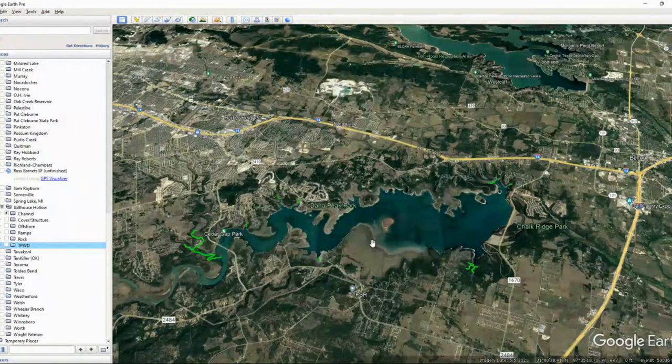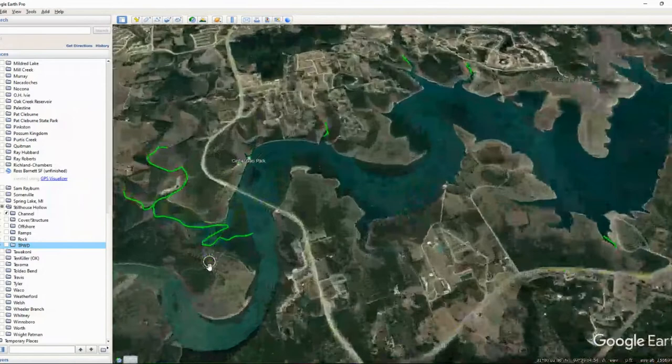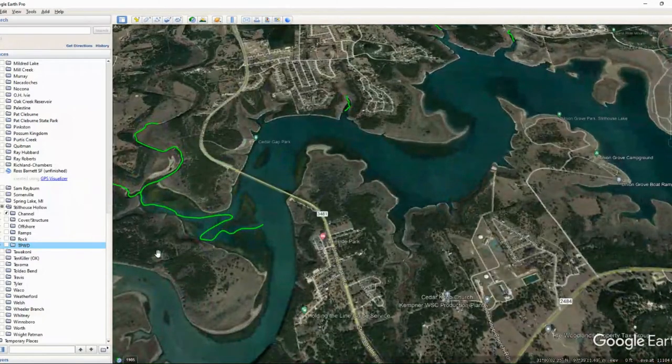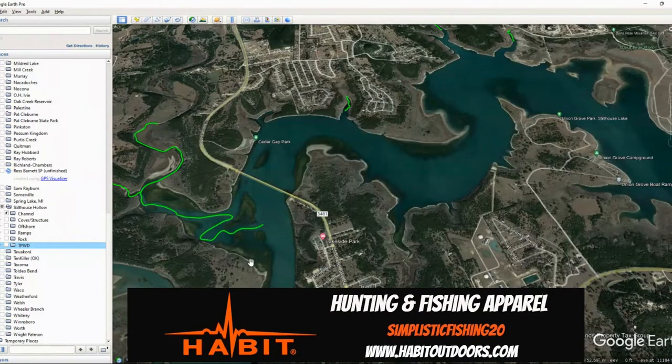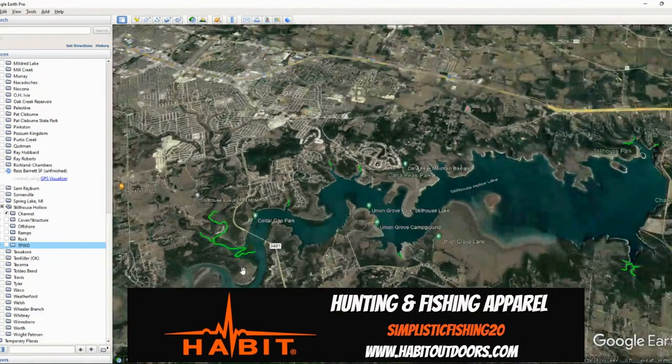And if you've ever watched any of my lake breakdown videos, I apologize for repeating myself, but these are really critical when it comes to fishing, especially if you're doing the type of fishing where you need to focus on staying in the creek channels. Or if you want to focus on where the big bends are in the creek channels and things like that, like right here, a really good bend here, a really good bend here. Those are things that are going to be key when it comes to finding fish.